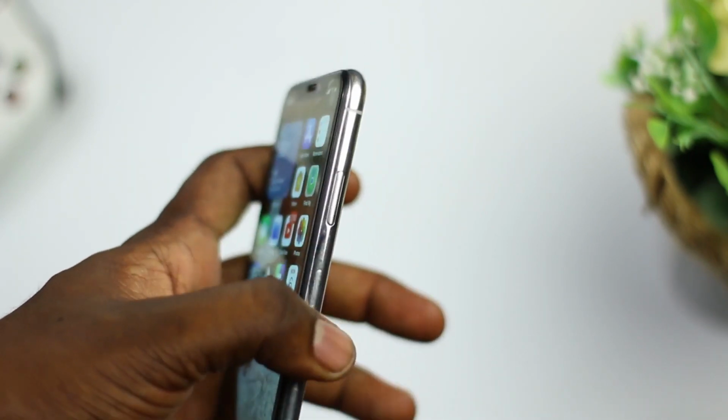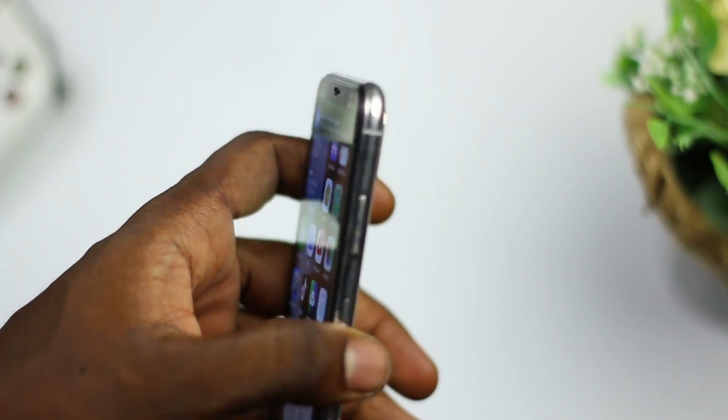Again, you have the SIM tray there, so you need to make sure you check all of these when you're buying the device. They could be misplaced, and that would give you a caution that you are probably not getting the original version of the iPhone 10.